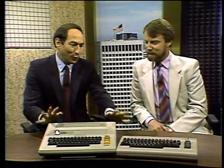Welcome to the Computer Chronicles. I'm Stewart Cheifet, and this is Gary Kildall. Gary, these two rather old-looking computers are really just about a year old here. The Commodore 64 and the Atari 800. These represented the battle between the low-end manufacturers just about a year ago. The 64 very successful. The 800 really the last machine before Jack Tramiel took over Atari.